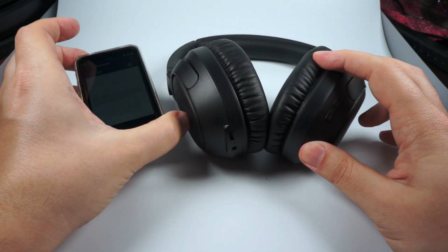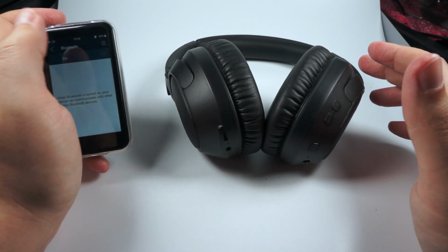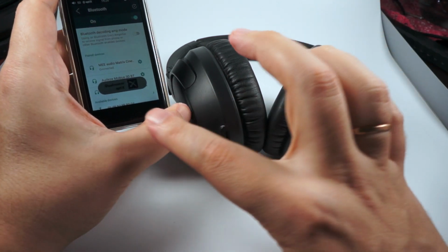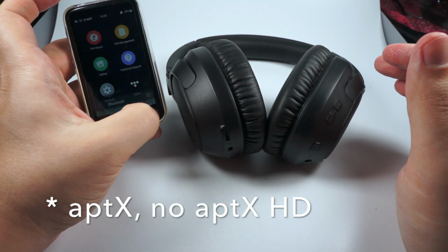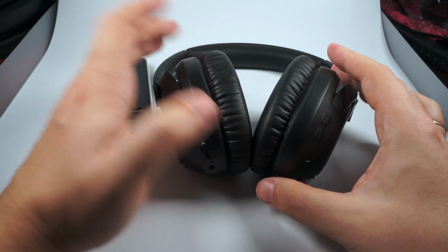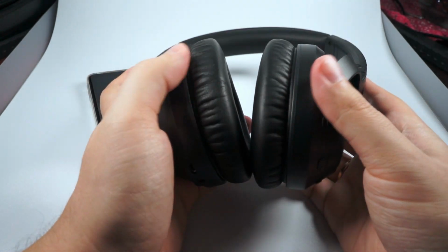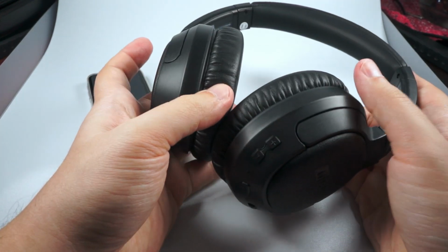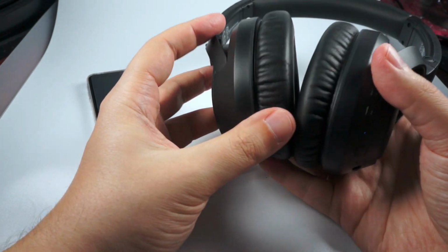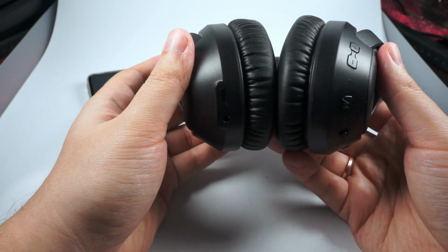So let's connect them. As you can see, voice assistant working pretty good, and it's connected. You see aptX HD codec is present. You know, this time I will probably skip this part with tracks examples and all other stuff like that with my typical sound description, because we are speaking about wireless headphones, and because the most interesting features here isn't probably the sound quality, but actually Matrix offers pretty nice sound, especially in this music mode.